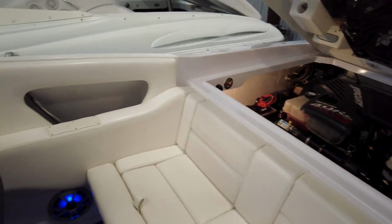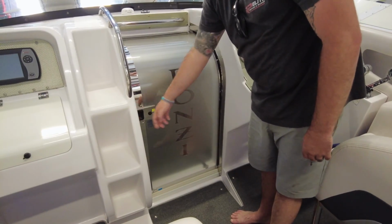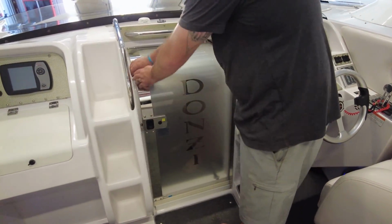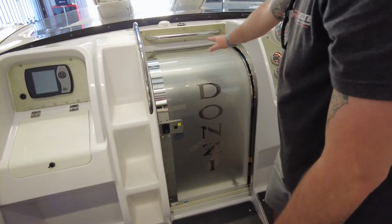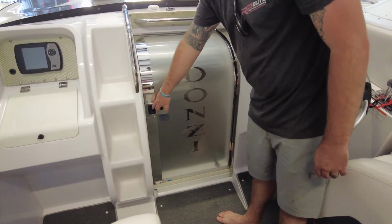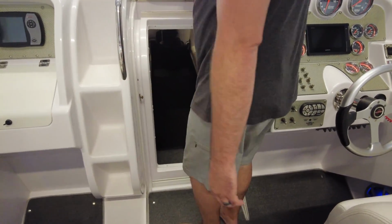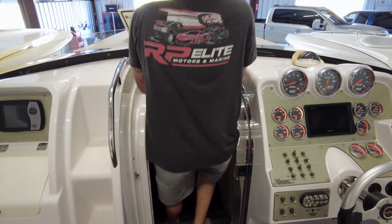I do want to show you this. You can see I'm pushing this cabin door with one finger, so it is not a pull and have to give it a whole lot of effort. You can see it's a beautiful Donzi up in the middle, beautiful stainless fittings around, gives off a great look. So let's go look at our cabin. I'll hop in here first. You do have a grab handle going in, so if the boat is moving, you're not just going to bust your rear.